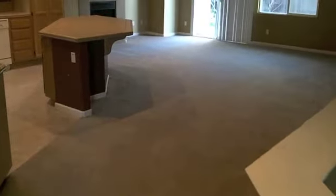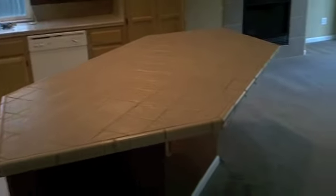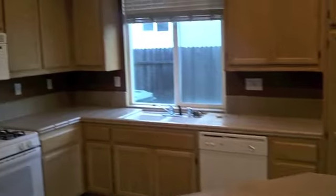We have tile in the entry. Carpet, den area, could be a fourth bedroom. Open kitchen, upgraded tile, large island, it's the family room, nice fireplace. Indoor laundry area. Gas and electric.